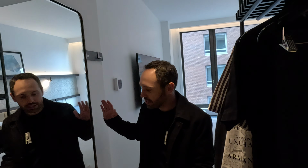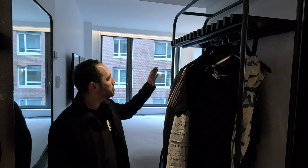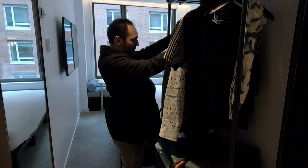All right, let's continue forward. Here you have a full body mirror, so you can look at yourself as you're getting ready. This is your storage space where you can put your clothes, and there are some sandals here. They don't provide them, but if you like them, they're about $12.